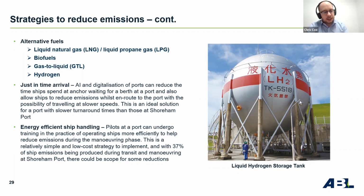Because if they know the exact time that their berth will be available, they can use their voyage planning software to calculate how long it will take them to get to Shoreham, let's say, and then reduce their speed. And there's actually a cubic relationship between the speed of a vessel and its fuel usage. And so a small reduction in speed can actually have vast benefits. And so again, this is an action taken by the port, which can make positive changes further up the shipping chain.